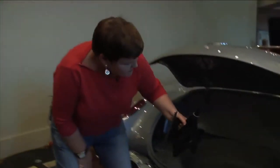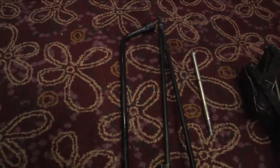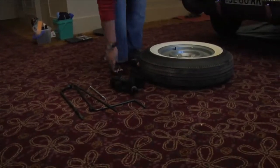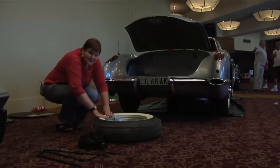The next thing you have to do for judging is to remove the tyre, the jack, the tyre iron and the jack handle. This is so that the judges have got a clear view of the wheel well, and also that they can see most of the fasteners and stuff that have been used in the boot. And then the last thing to do is give her a clean.